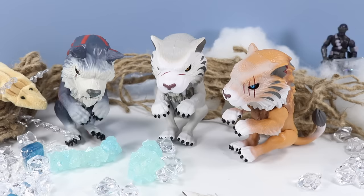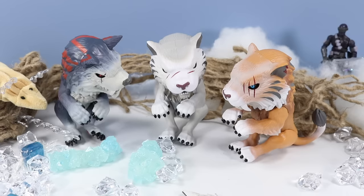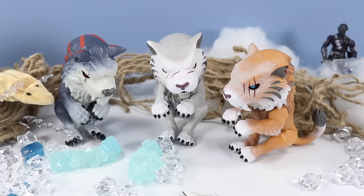These three have been a lot of fun to look at. And they have a lot to say, apparently. They just keep going. They say they're ferocious, but they're actually quite cute. Keep an eye out for these. They are a fun play.